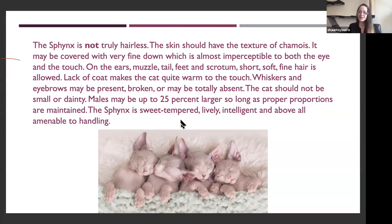And the males in our breed standard, we do have allowances for them to be 25% larger than a female, provided we still maintain the proper correct proportions. So we don't want them to be absolutely enormous, but we also don't want a frail or delicate or dainty, refined looking breed as well.